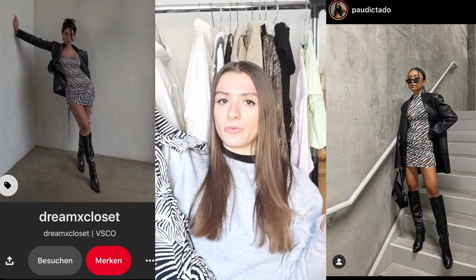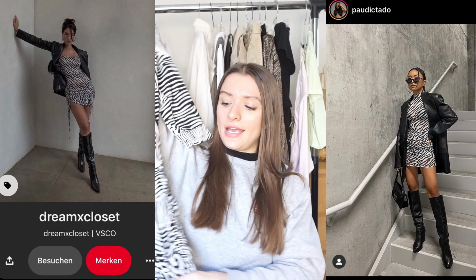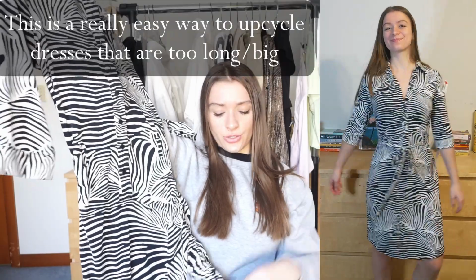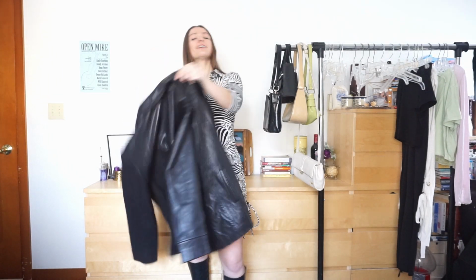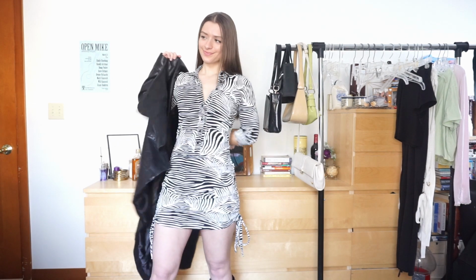So when I found the zebra dress, I was like, okay, perfect. And here's what the original looked like. To change it to this, I took it in at the sides, and then that belt that was tied around the waist, I turned into several straps, and then I made a casing here on the inside and pulled the straps through it so that it gives it that ruched effect and makes it shorter and sexier and cuter.